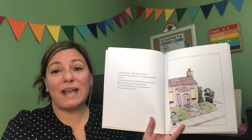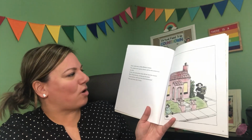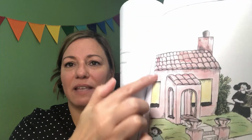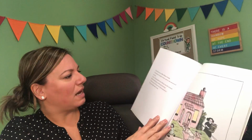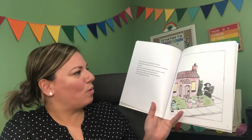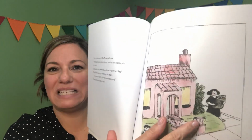Other kids went to Miss Nelson's house. The shades were tightly drawn and no one answered the door. That means, friends, that the shades, that's like the blinds on your window, sometimes they're called, or the curtains, were closed, so you couldn't see inside the house. In fact, the only person they did see was the wicked Miss Viola Swamp coming up the street.